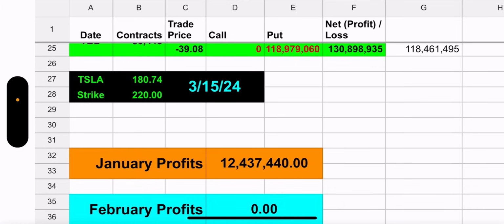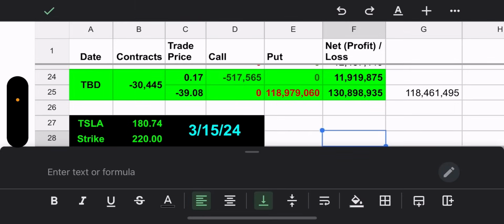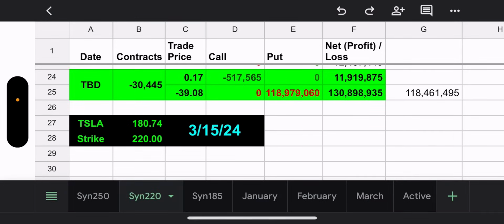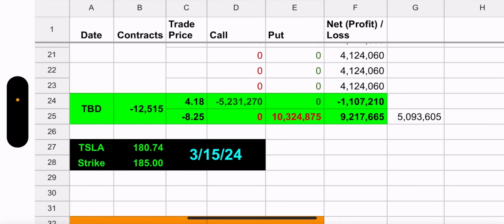So sorry to say, but this 220, this is going to be a loss for sure. The 185, we were doing good, and now we're actually below the 185. But this one should be fine. I think Tesla will turn it around.